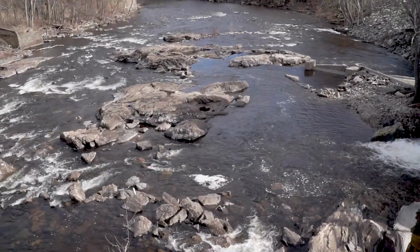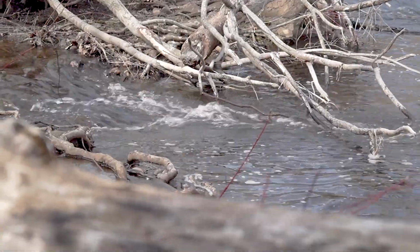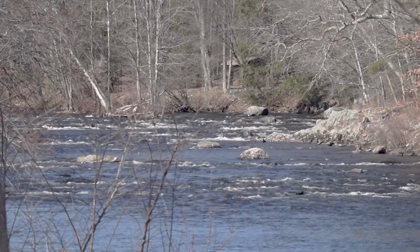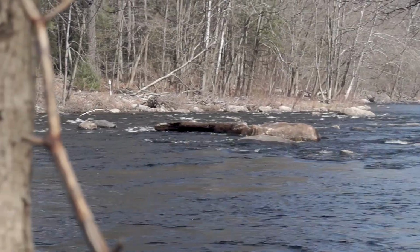The Farmington River flows in all cardinal directions. So we have the river flowing south and then turning and flowing north. And the reason that it takes that big turn in Farmington is because it was a glacial lake. That lake dammed up and built until it melted and broke through the Tariffville Gorge.